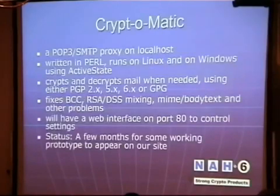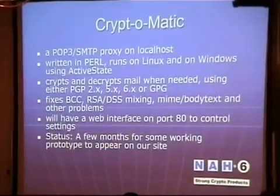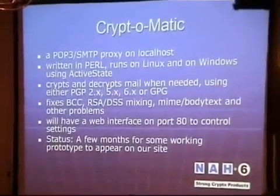So we need to find a way to keep using it, and this is why we've decided to develop Cryptomatic. Cryptomatic is a proxy that runs on your own PC. Basically you tell your own PC that it is its own POP and SMTP server, and then you tell Cryptomatic where your real POP and SMTP server are. And it sits in the middle, and it crypts and decrypts your mail.